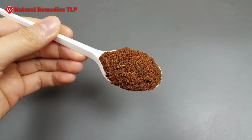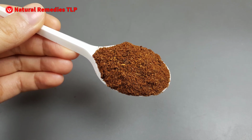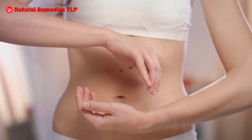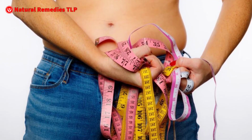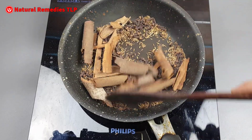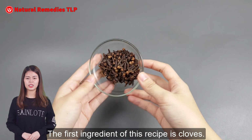Just 1 teaspoon a day can boost your metabolism and make your excess belly fat disappear quickly. If you don't know, metabolism is the rate at which your body burns calories. The higher your metabolism is, the more calories you burn, and the easier it is to lose weight and keep it off. Now, I will show you the recipe. The first ingredient of this recipe is cloves.